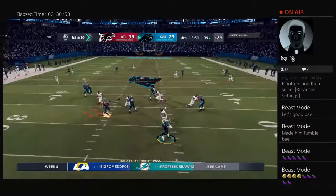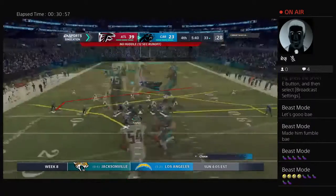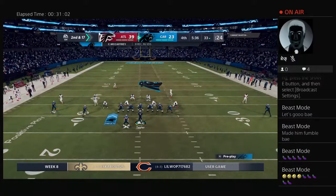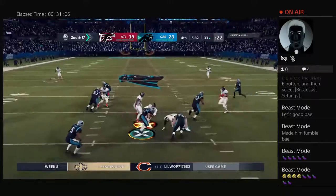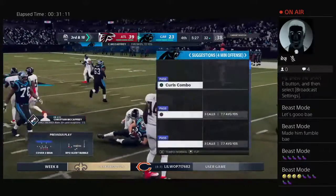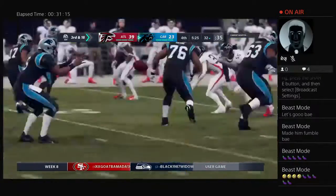Taylor will throw. Now they go screen. It's complete. And he went nowhere. Well, he went backwards, back to the 33. So that one a disaster. A big loss there with second down coming up. And he is met quickly in the backfield. Down he goes, folded like a lawn chair. Just a 1-yard loss that time, but that's not what they needed.